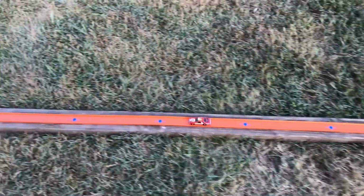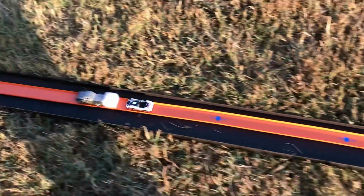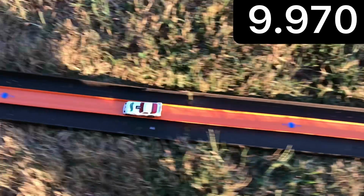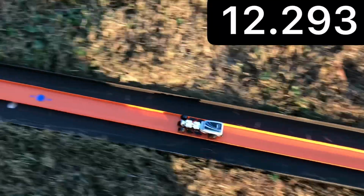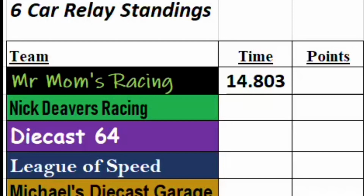3.497 is the first leg. It's Fairmont to the Cobra, 5.792. 7.708 to the Flash Cider as he hits the funny car. 9.970. The last tag is at 12.293, and the Way Too Fast will finish at 14.803. So Mr. Moms has set the standard, 14.803. And here we go next with Nick Devers Racing.